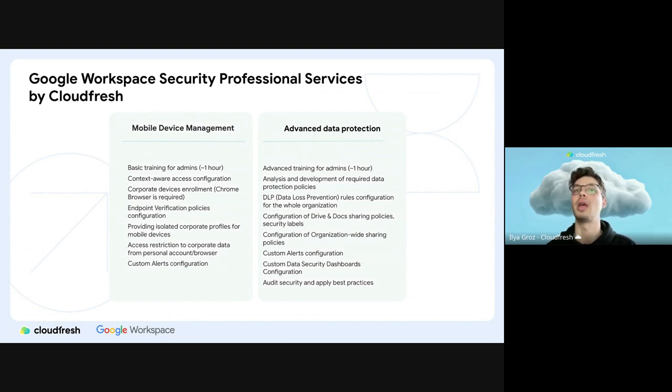So we provide trainings for the admins. We configure all of the features inside mobile device management, like context-aware access, corporate device enrollment, etc. So we provide experience for the companies, and a good and secure workflow for their employees and for the whole company to work with the best efficiency. Next, we have an advanced data protection package, which also includes training, data loss prevention, rules configuration, organization-wide policies for sharing, alerts, settings for security, examples for audit events, and the rules I showed before.